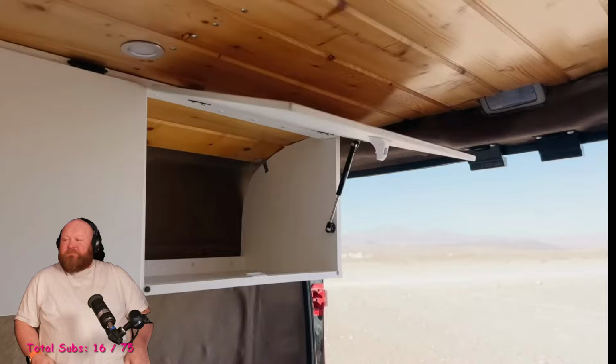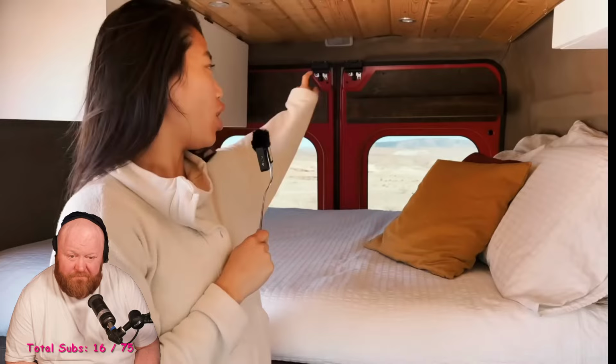So I guess you could call this the bedroom area. There's not much to it. I built two upper cabinets over here. They're both on gas struts. You can store lots of stuff in there. I built a long bookshelf along one of the back doors over here. That's pretty dope. And then you have the bed. Just a full-size foam mattress from IKEA. Nothing much to it. Moving on.